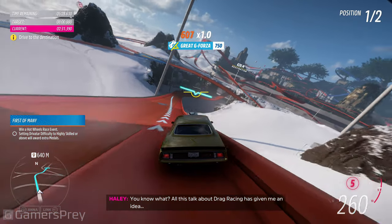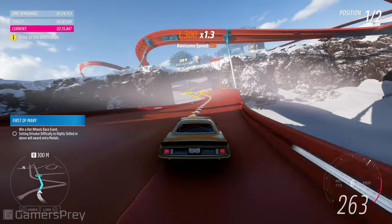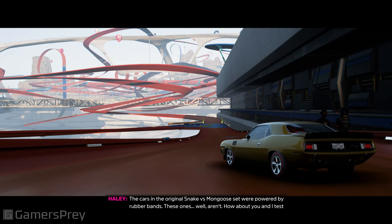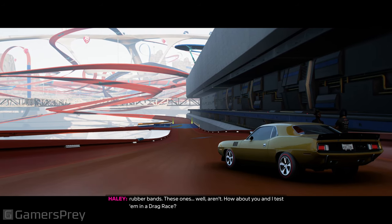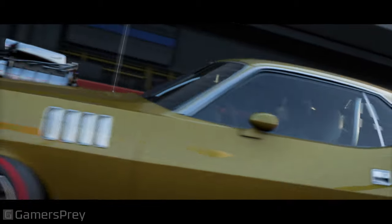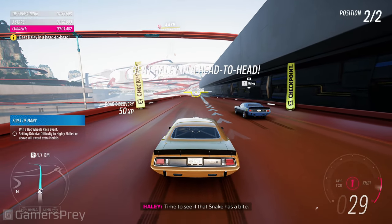All this talk about drag racing has given me an idea. The cars in the original Snake vs. Mongoose set were powered by rubber bands. These ones, well, aren't. How about you and I test him in a drag race? Okay. Bring it on, Hayley. Time to see if that snake has a bite.